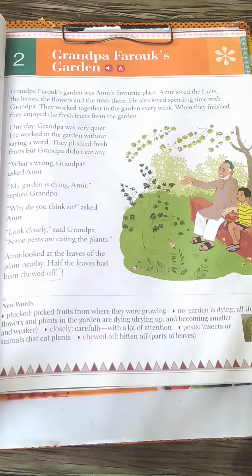The next day, Amir looked for bugs around the football field. He found three ladybirds. He found how many ladybirds? Three ladybirds. Two days later, he found four more at the park. He picked them up and ran home. With a smile on his face, he showed Grandpa the box with the ladybirds.